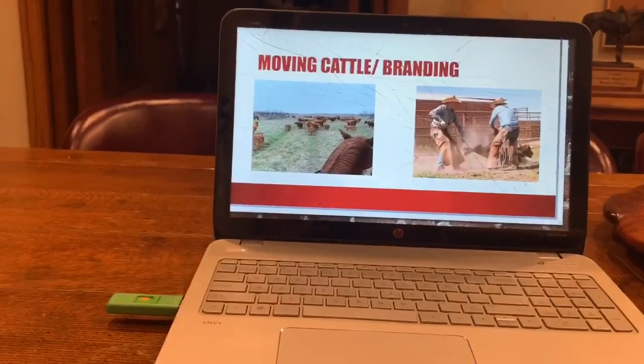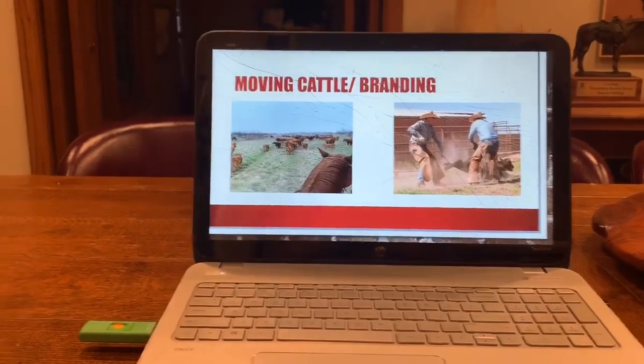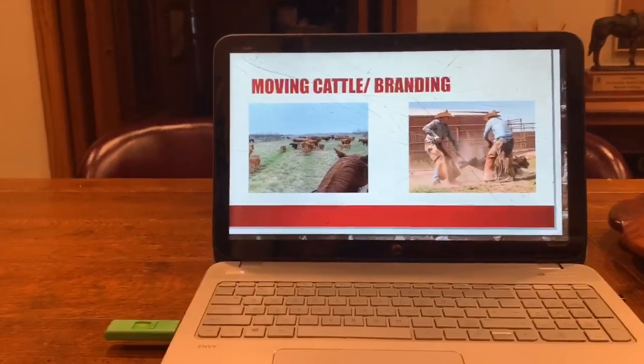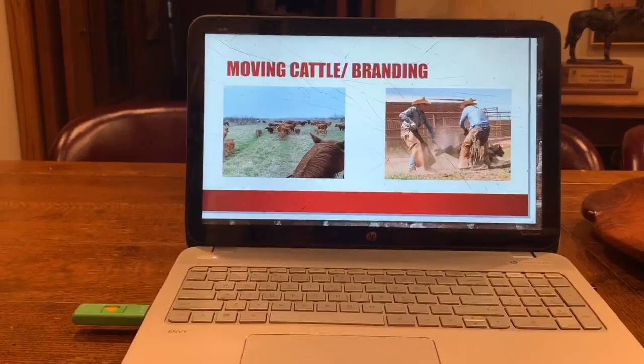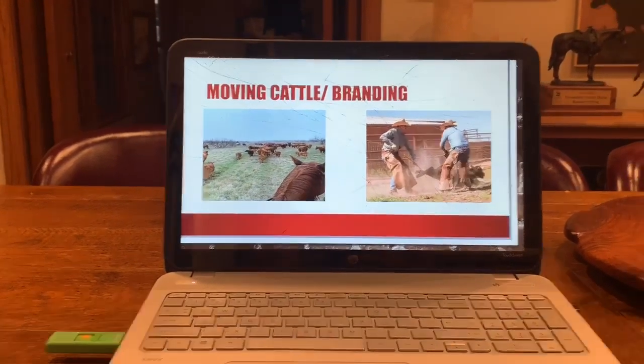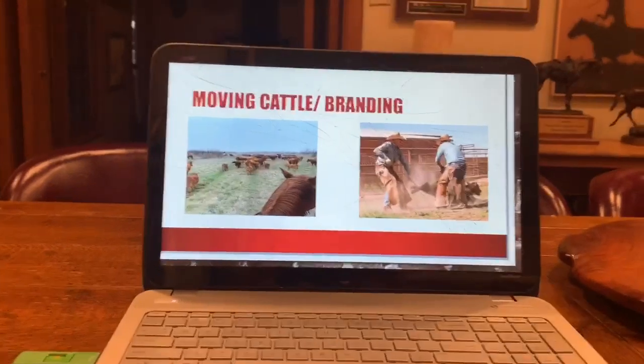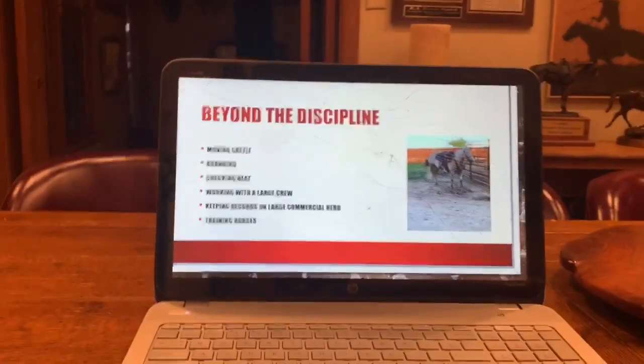Here's another couple of pictures just from Brandon. We had a couple of Brandons. And moving cattle, we moved cattle a lot. We moved cattle frequently, every 2 weeks, to keep them on fresh pasture, keep our pastures from being just beat down to nothing. Yeah, that's about that on that.